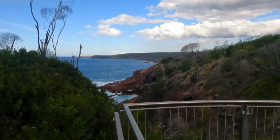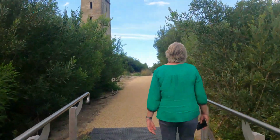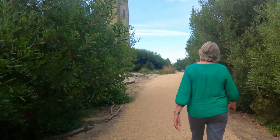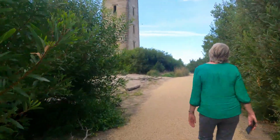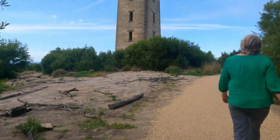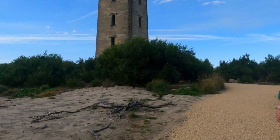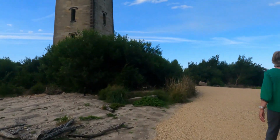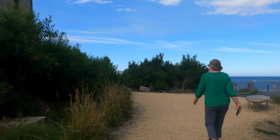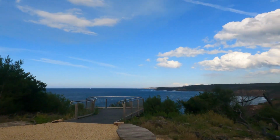There's some more of it. Babes in there. Much the same as the pinnacles, but a different colour. So Boyd's lookout. Boyd's Tower, sorry. We're getting closer to it. It looks like it could be an old lighthouse, maybe, or a watchtower for ships. Who knows? We'll have to find out when we get there. But that's the southern view down towards Victoria.